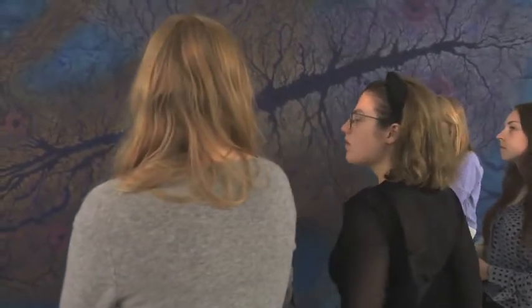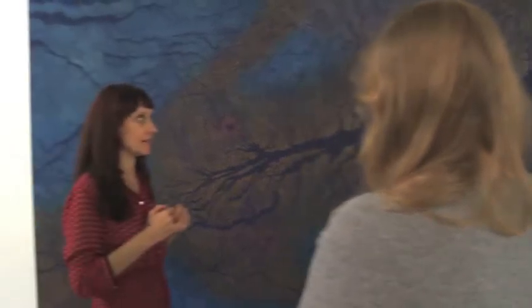Are the two other works in the trilogy going to be the same size as this? They are, the three paintings are the same size. The other two are in fact already just finished. Oh, finished, wow. Yes, before I came over.